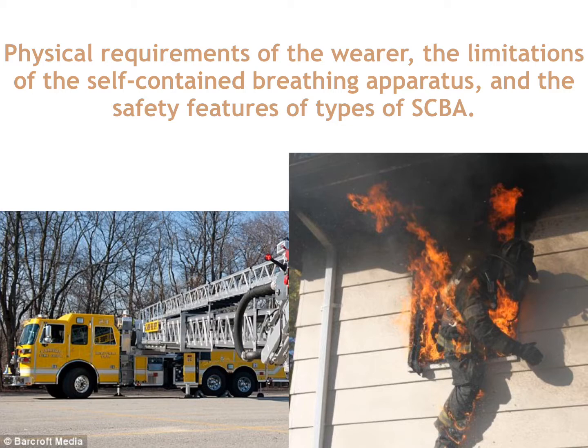Now, another safety system that's associated with SCBA, and not all departments have these types of air packs, but some air packs have a buddy breather. The buddy breather is a spare high pressure hose that comes off of the air pack, and if your partner that you're trying to help or assist also has a buddy breather, they can plug into each other, and now the air packs function as one big unit.